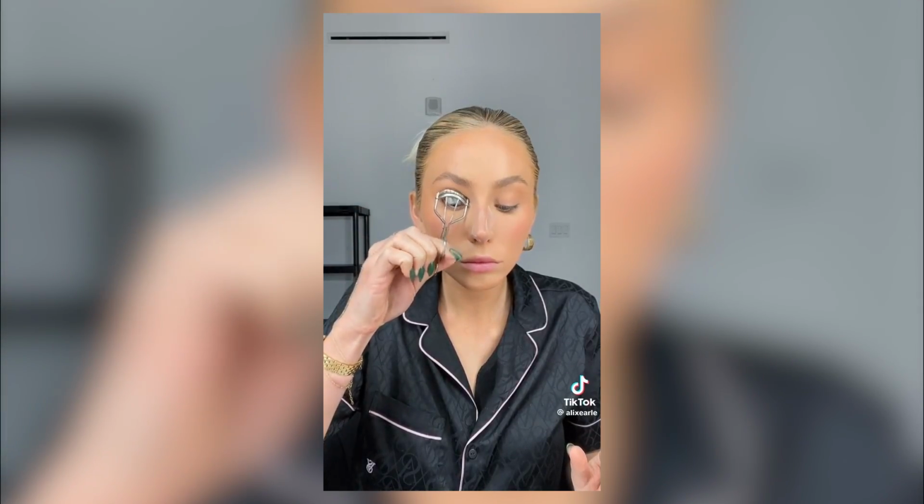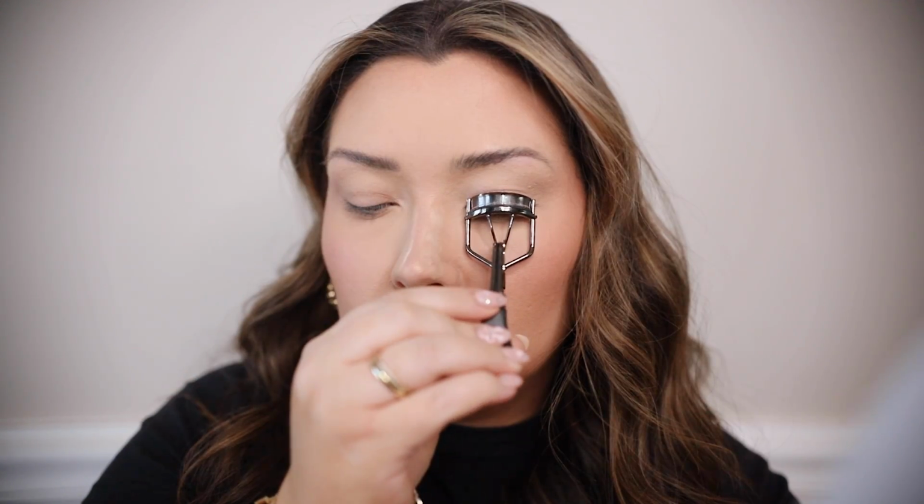Really get in there with an eyelash curler. Makes the biggest difference. I use the Better Than Sex Too Faced Waterproof Mascara. Waterproof helps me hold a curl. And then she goes in with an eyelash curler and says that it makes the biggest difference. For mascara, she uses the waterproof Better Than Sex mascara.